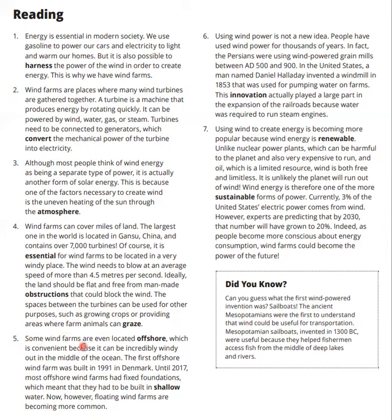Section 5. Some wind farms are even located offshore, which is convenient because it can be incredibly windy out in the middle of the ocean. The first offshore wind farm was built in 1991 in Denmark. Until 2017, most offshore wind farms had fixed foundations, which meant that they had to be built in shallow water. Now, however, floating wind farms are becoming more common.